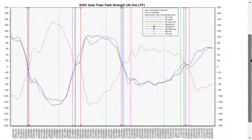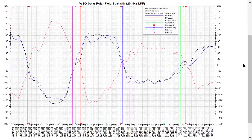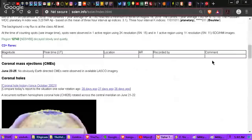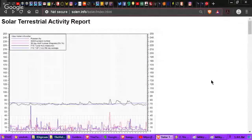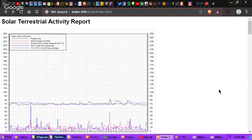Let's talk about the solar polar fields. These are what are really in charge of the solar cycles. If you don't know about the solar polar fields, I can't talk about them right now because there's too many things to do today, and we've got to move on here. But check out solon.info. You'll find a lot of very interesting information. Again, 10.7 centimeter radio flux, steady at 68 for the last 2 days.